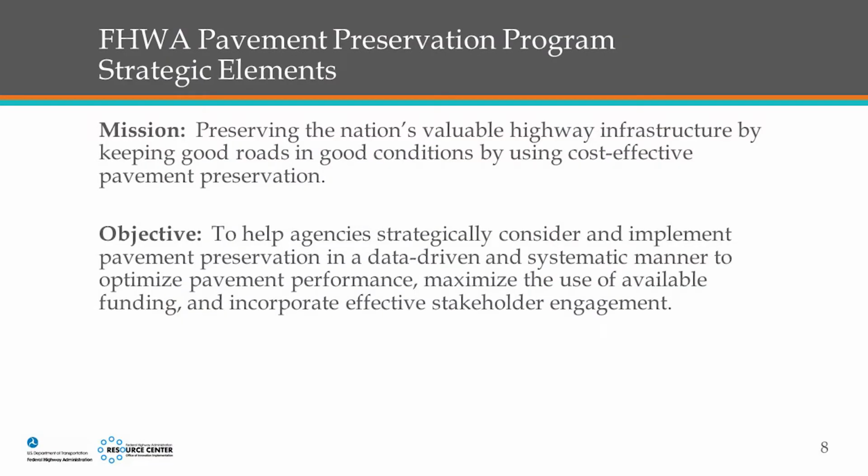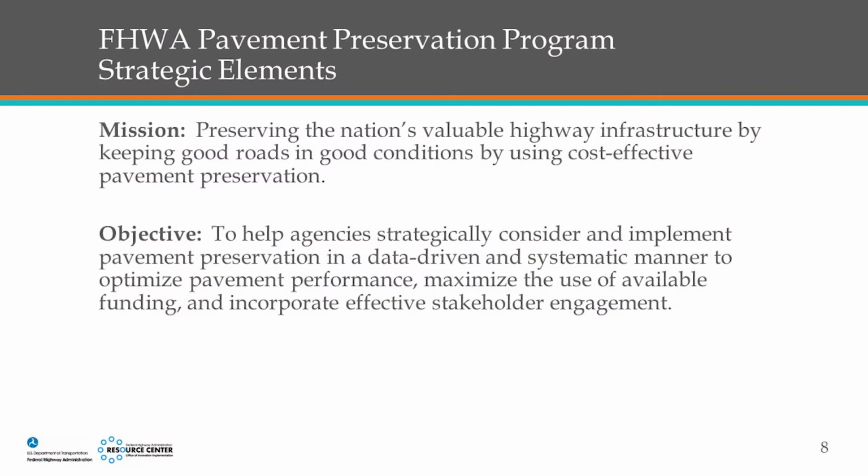Furthermore, on strategic elements, we have a mission for our preservation program. It's to preserve our nation's valuable highway infrastructure by keeping our good roads good and by using cost-effective pavement preservation treatments. The objective is to help agencies strategically consider and implement pavement preservation in a data-driven and systematic manner to optimize pavement performance. So you're going to say, well, that sounds very similar to what a pavement management system is. That's correct. We have to use our management systems to collect this information.